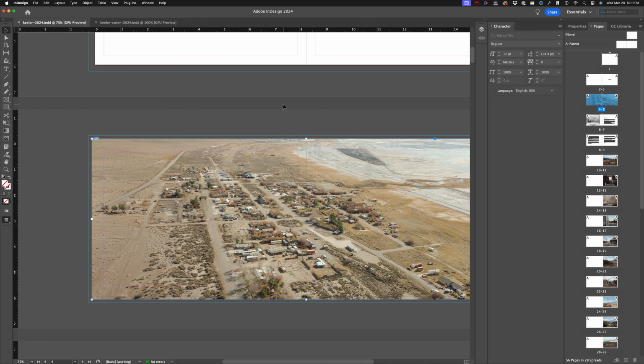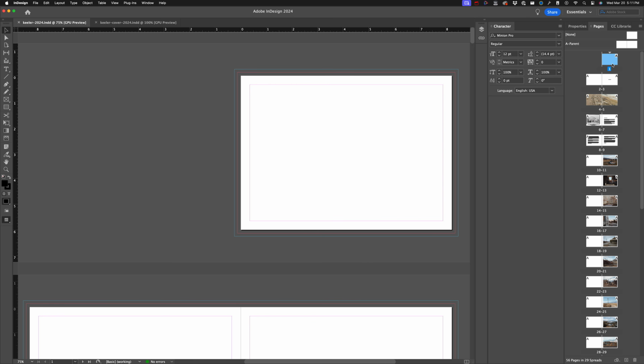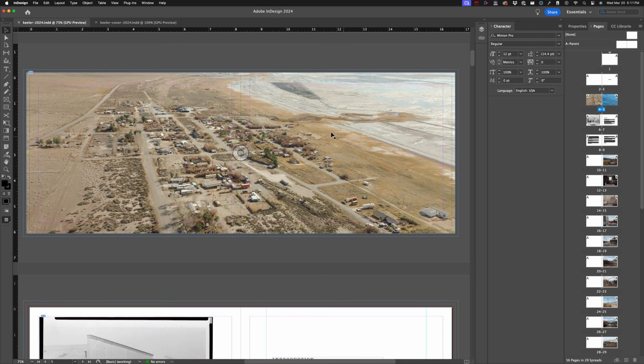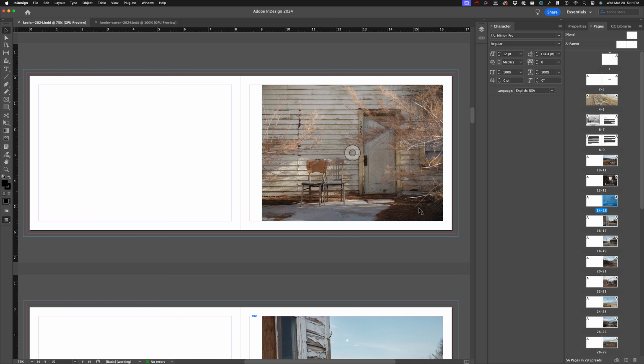Then this is the inside of the book. The inside of a book is a separate document, starting with a blank page, and then this, and then I did a full bleed image here, just kind of like an establishing shot. And then for the design of this, I decided to do something very clean, very simple, by having just images on the right side of the book.